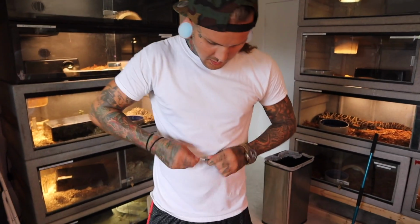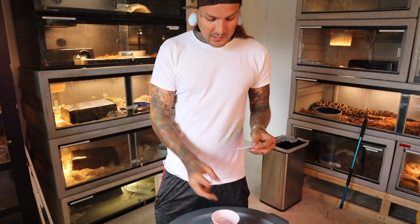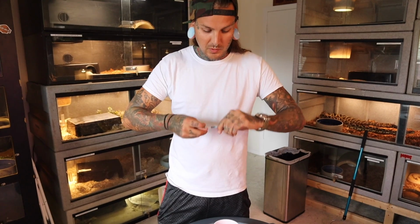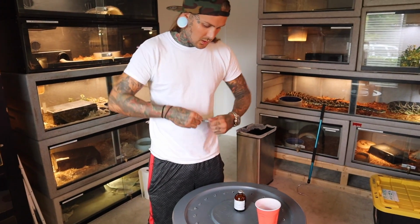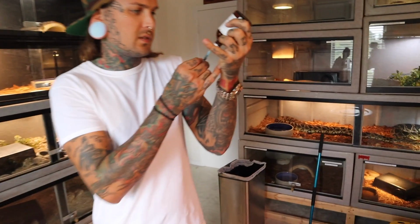Okay, Kilo time. So we are going to come over here to the shots right over here. Okay, cap off. I'm using a brand new needle every time for Kilo. You don't want anything happening. The more you use these needles, they dull out, they hit the scales. You definitely always want to use a fresh needle when medicating your animals. Always. Huge, huge. Okay. Baytril.